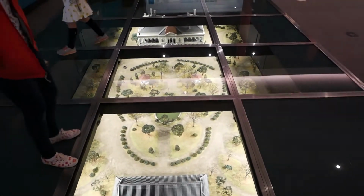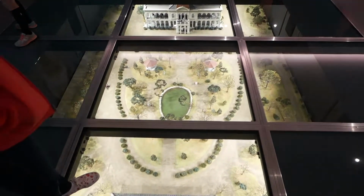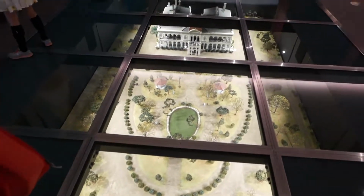This is like a diorama, but it's built into the ground so you can walk across it. Walk across it, Kelly.